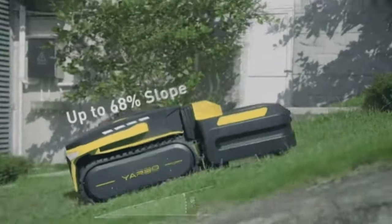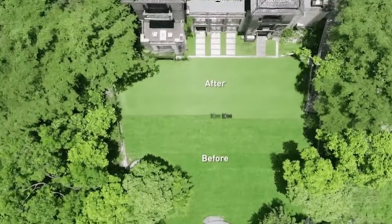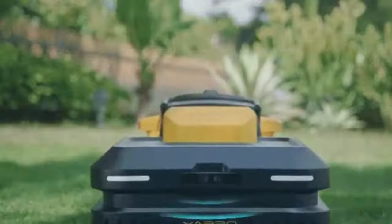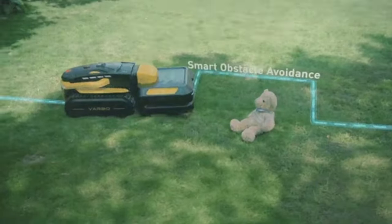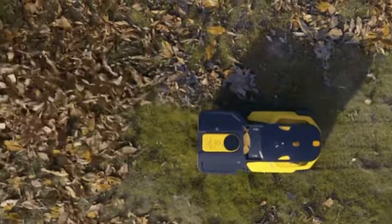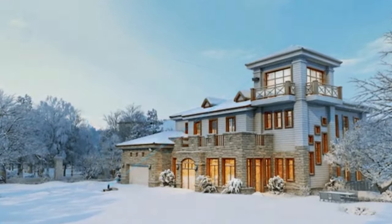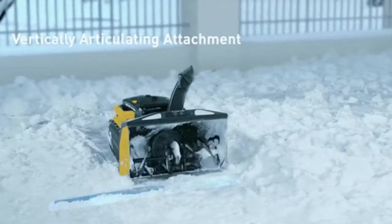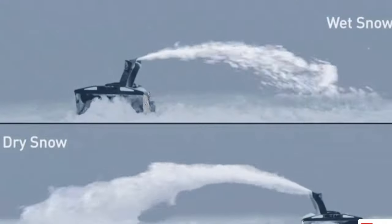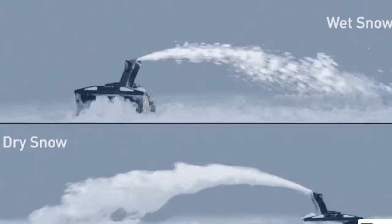Thanks to the Yarbo M1's handy virtual boundary and straightforward setup process using the mobile app, setting up your lawn care has never been easier. This robot can handle slopes of up to 68% and effectively mow up to 2.3 acres of ground thanks to its high-capacity capabilities. With the help of the smartphone app, you can experience wireless auto-recharging and customized mowing programs while enjoying the ease of multi-zone scheduling.